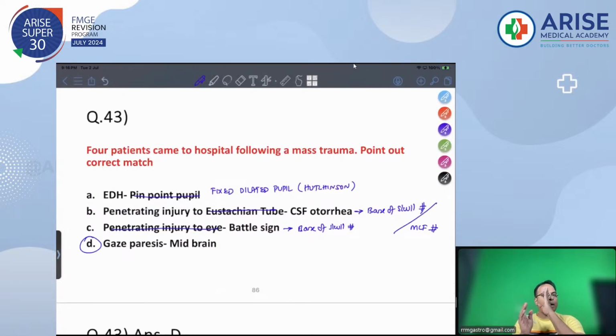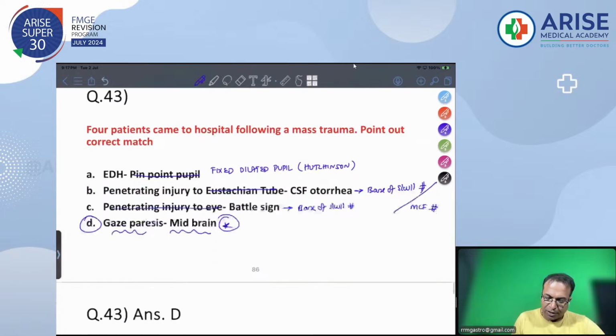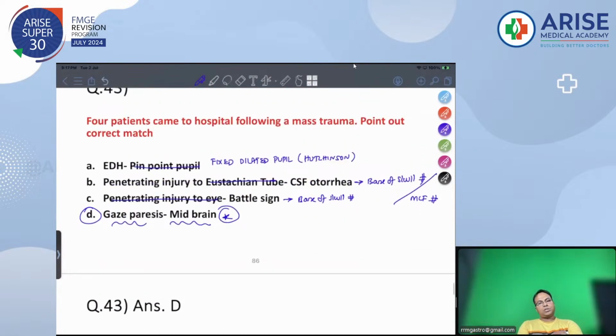Parinaud syndrome means unable to move the eyeball beyond the midline, unable to look upward. It is seen in midbrain injury. That is correct. So this question is a direct, neat FMG question. So please remember this question. Parinaud is seen in midbrain injuries.